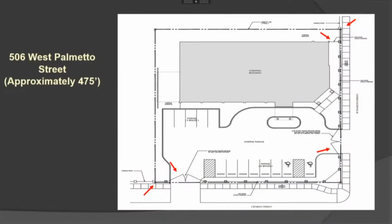So at 506 West Palmetto Street, the arrows at the top show where it's tying into existing fencing. And it runs all along the West Palmetto Street facade as well as Worley Street. And then two arrows denote where they want to put in the double gate access entry. So that's approximately 500 linear feet of fencing.